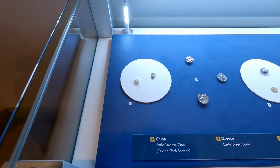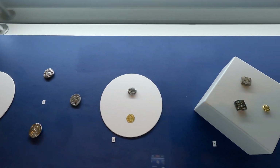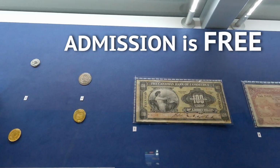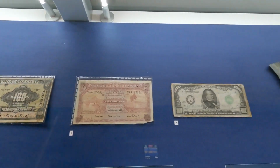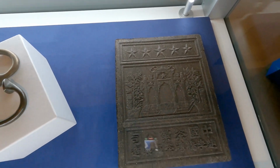I won't lie guys, I felt like a tourist visiting the Central Bank Museum, and you'll finish viewing everything within an hour, and I would recommend you all checking it out. And the admission is free. They open during the week from 9 a.m. to 3 p.m. so you can walk in and view at your own leisure or book a guided tour. I'll leave the links for those booking an appointment in the comments below.